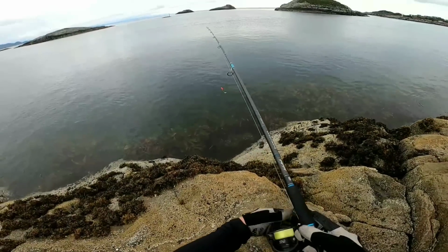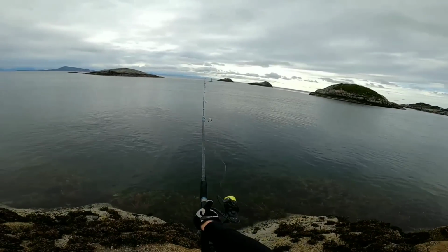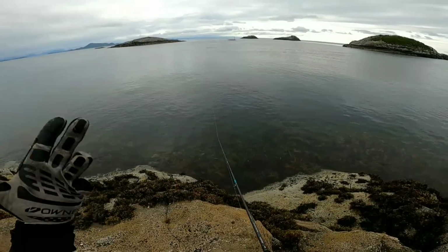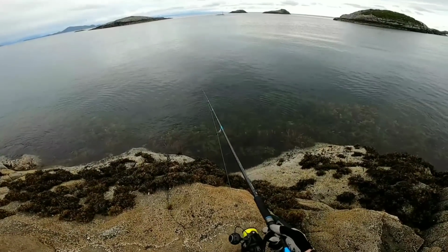Okay, so we get a cast in. Is it first cast fish? Let's find out. So we got the jig in. 100 gram jig, down it goes. That's roughly 20 meters of water. And it's shooting on down. And it has not been scoffed by anything yet. Very disappointing. So we're down.